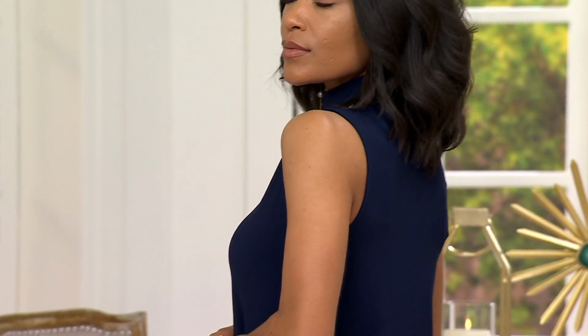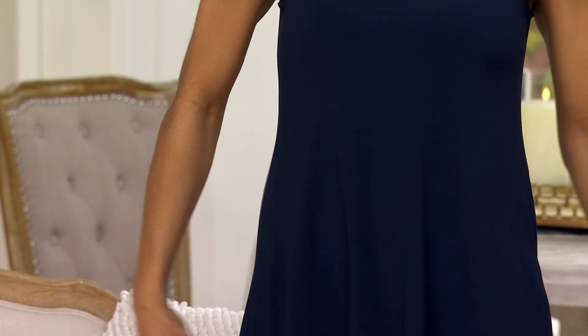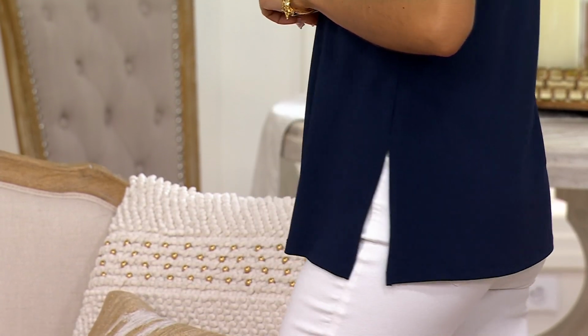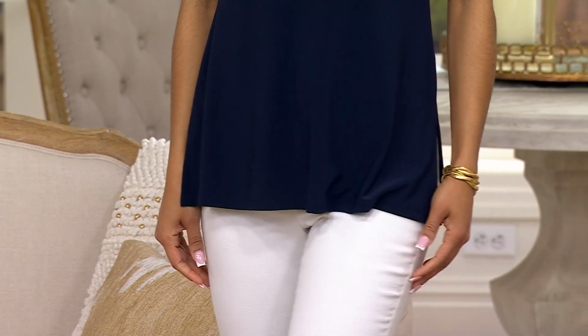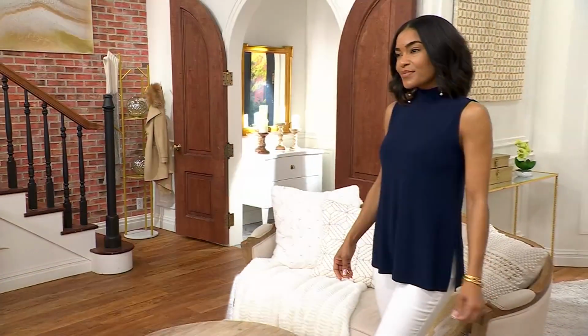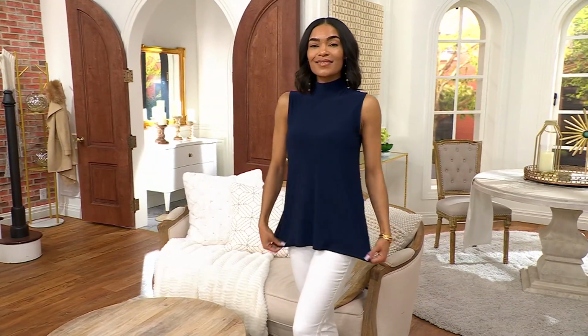And I say this all the time. All of our brands play nicely together, so you can layer your Dennis Basso and your Belle by Kim Gravel and love it. So this is clearance priced as well. Clearance sale priced at $35.99. That's about $18 off, and it's a $7.20 easy pay.